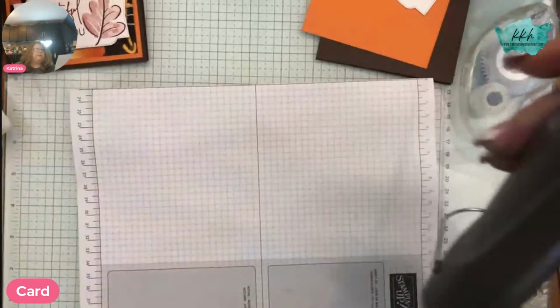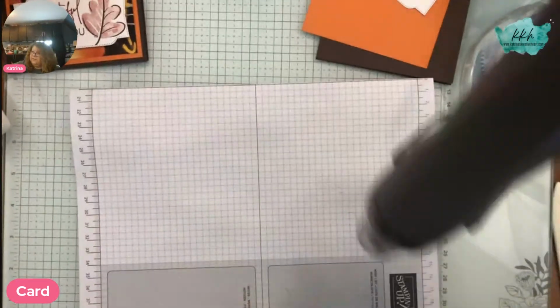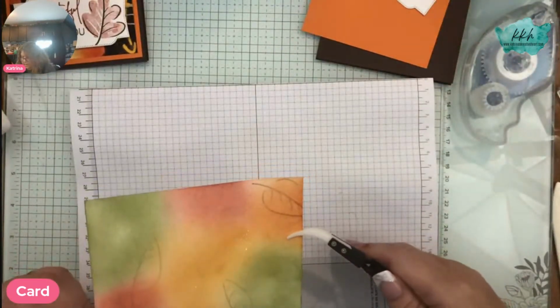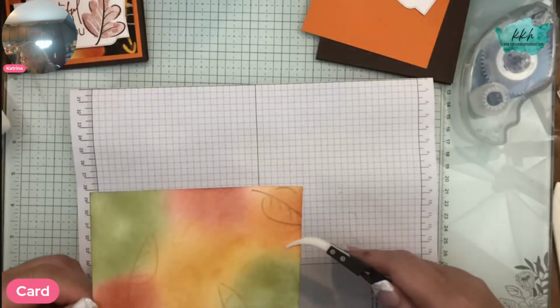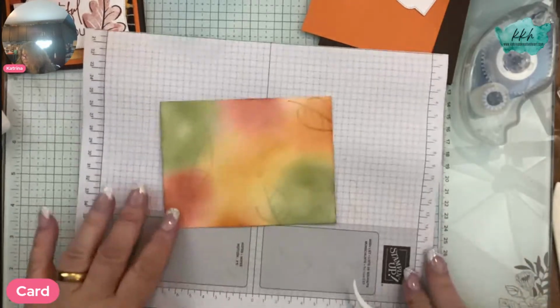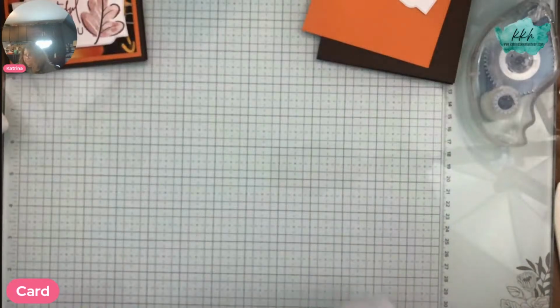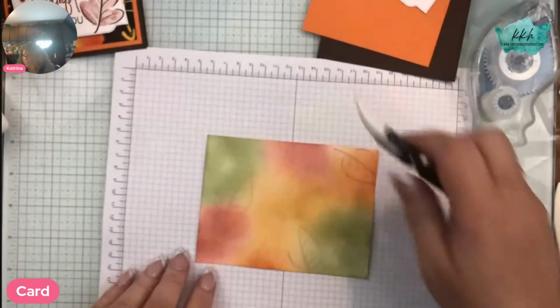Did I get it off? I think so. Okay. So now everything looks all nice and glossy. And now watch the magic begin. Okay.